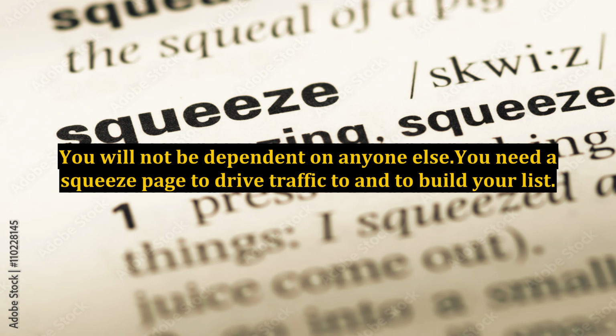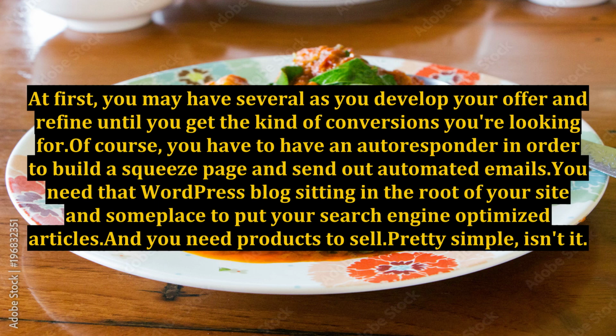You need a squeeze page to drive traffic to and to build your list. At first, you may have several as you develop your offer and refine until you get the kind of conversions you're looking for. Of course, you have to have an autoresponder in order to build a squeeze page and send out automated emails. You need that WordPress blog sitting in the root of your site and someplace to put your search engine optimized articles, and you need products to sell.